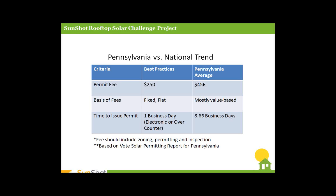Unlike an addition to a home, which may require 3 or 4 building inspections throughout the process and takes months to build, but may actually cost about the same as a solar installation, you can then see the difference between a value-based proposition and a fixed flat fee. So that's really where Pennsylvania is bucking the national trend right now, and we'd like to open up that conversation wherever we can.